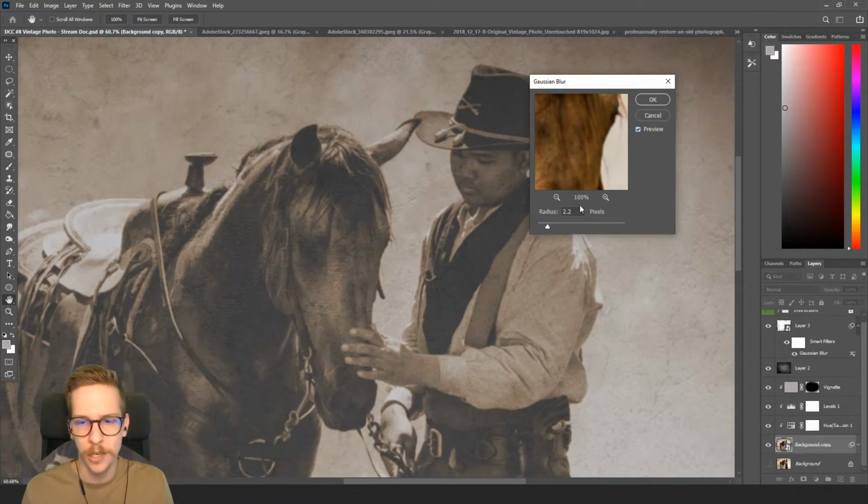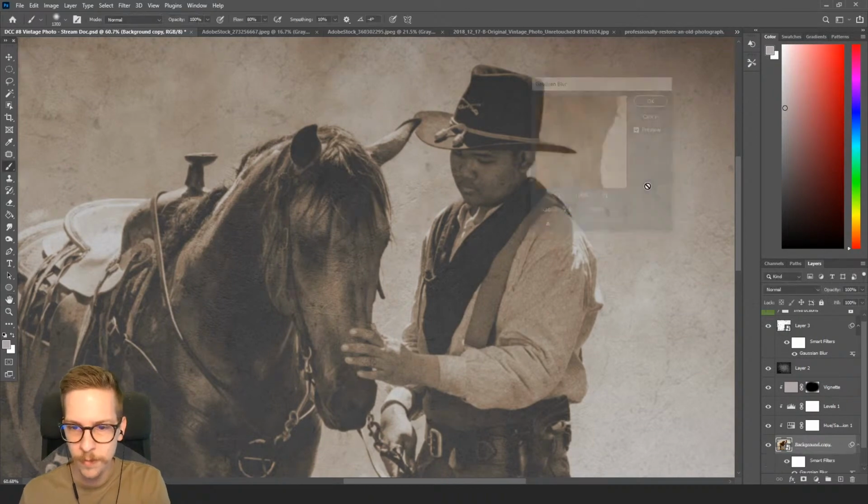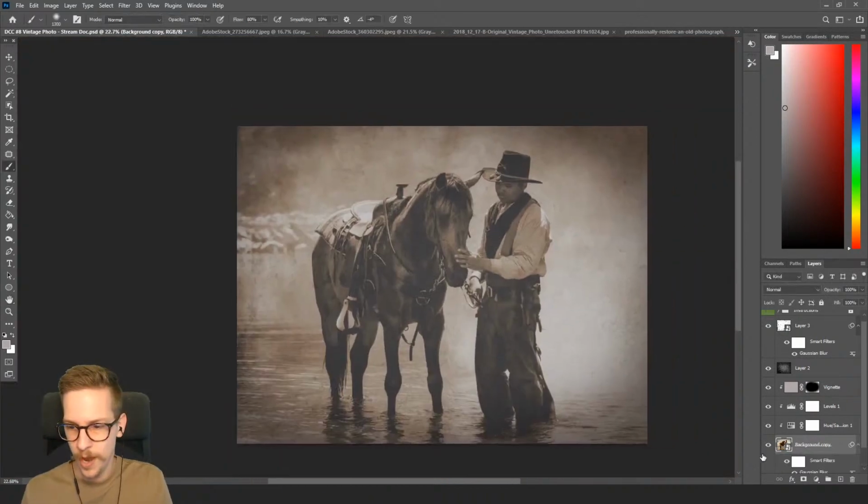Now you can adjust it, like the edges are still fairly sharp. It's just not so crisp. So I'm going to try maybe a little bit less than this. Yeah, maybe something like that. And you can kind of switch it on and off and see what it does to the horse's hair. See how it just makes it look a little bit more believable that this is an older camera. Maybe I'll just do an even 2. And I can always adjust that.